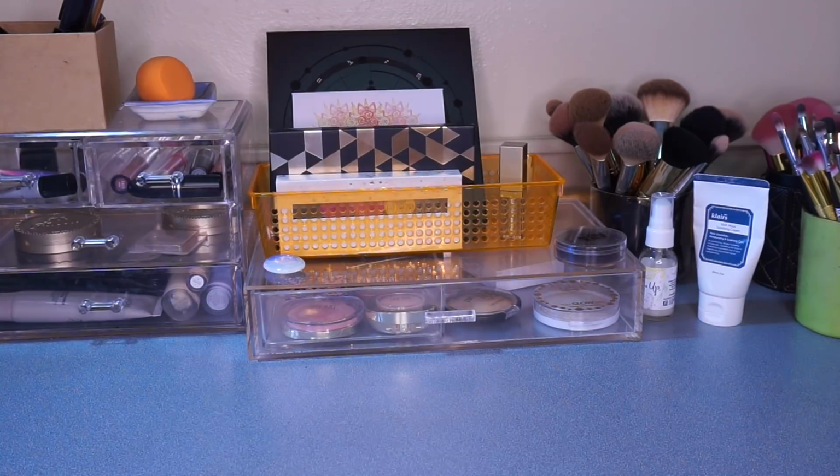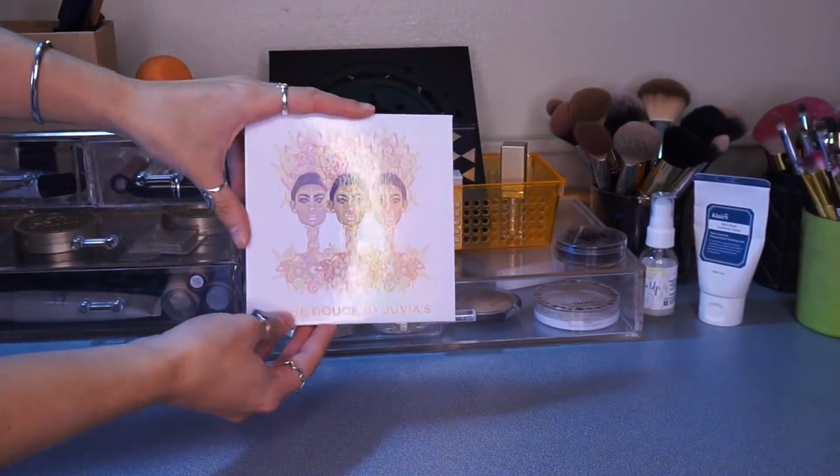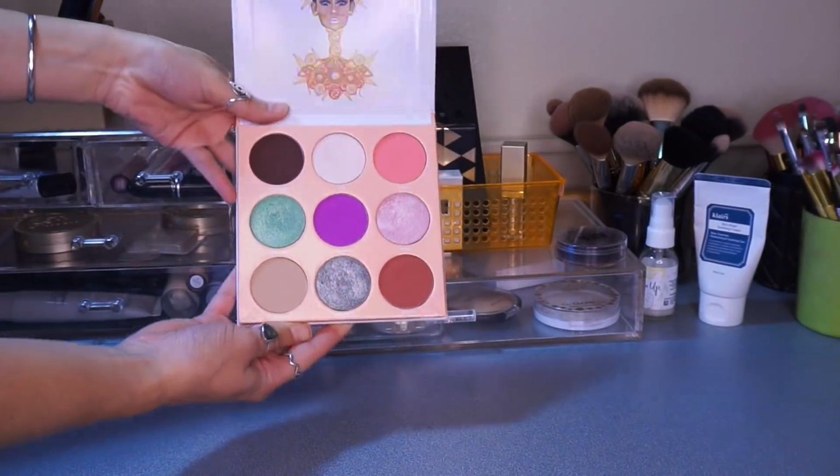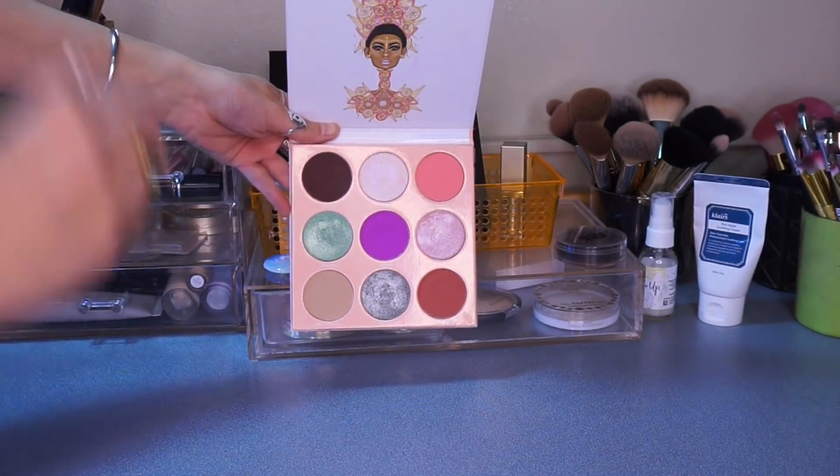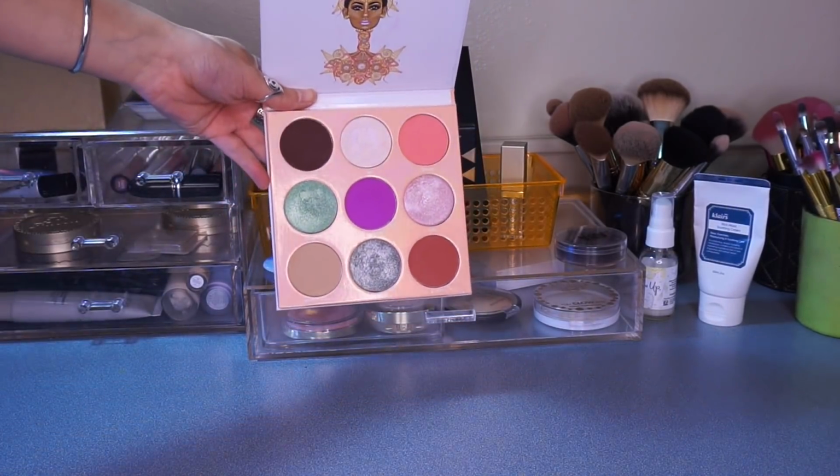I always like to start off with the products that I was testing out for review. The main product I was testing out for review is the Juvia's Place Deuce palette. This is what the palette looks like and I absolutely love this palette. I had such a good time with this palette.